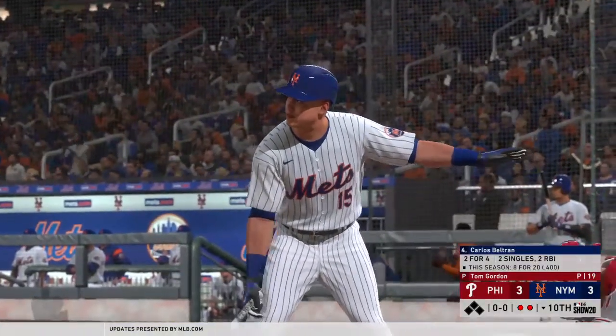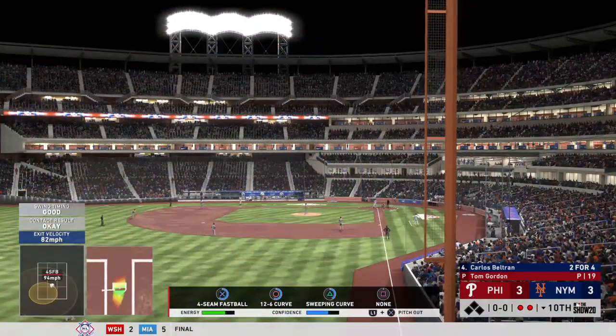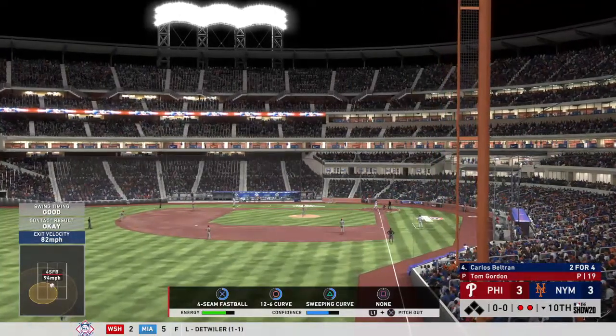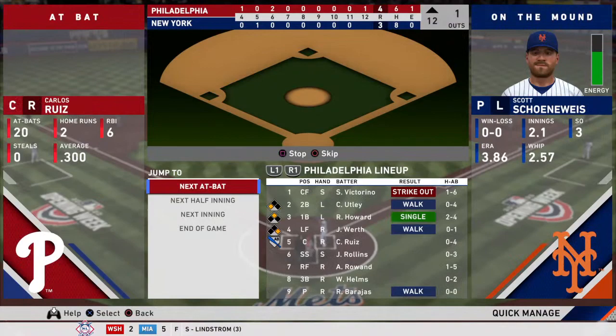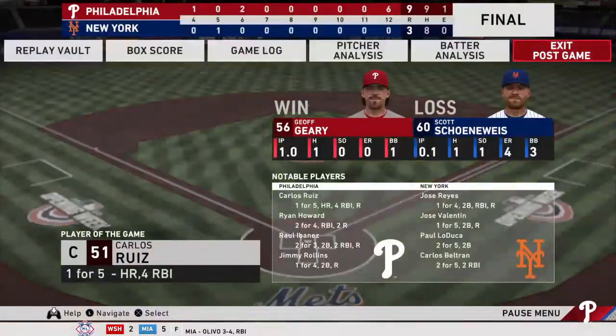Next for the Mets, Carlos Beltran. On the night, he's 2 for 4 with a pair of singles. Play ball. 9-3 the final tally here in this one. Jeff Geary.